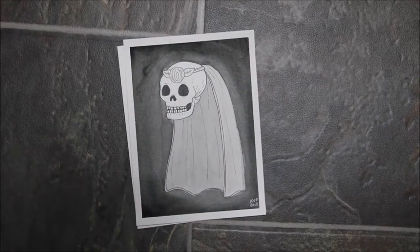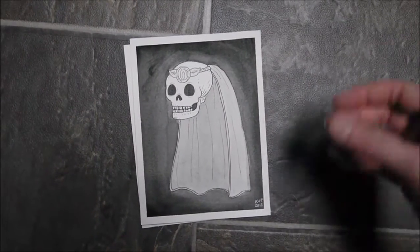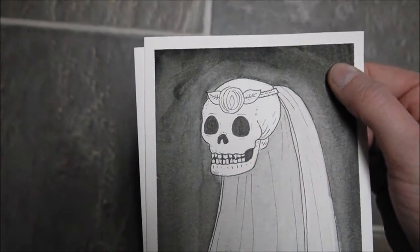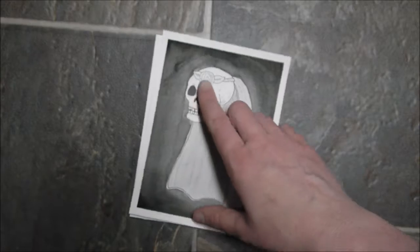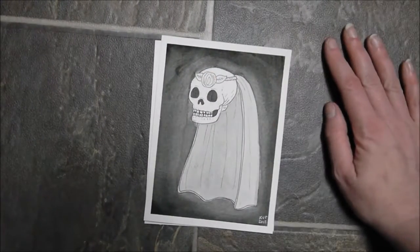30, Bride. I like the skull. I like the veil. I do not like the headband. I cannot draw a rose to save my life, which you can see. Horrible. Other than that, I really like this. If I could just go back in time and put something else there. Or maybe just try a better drawing of a rose.